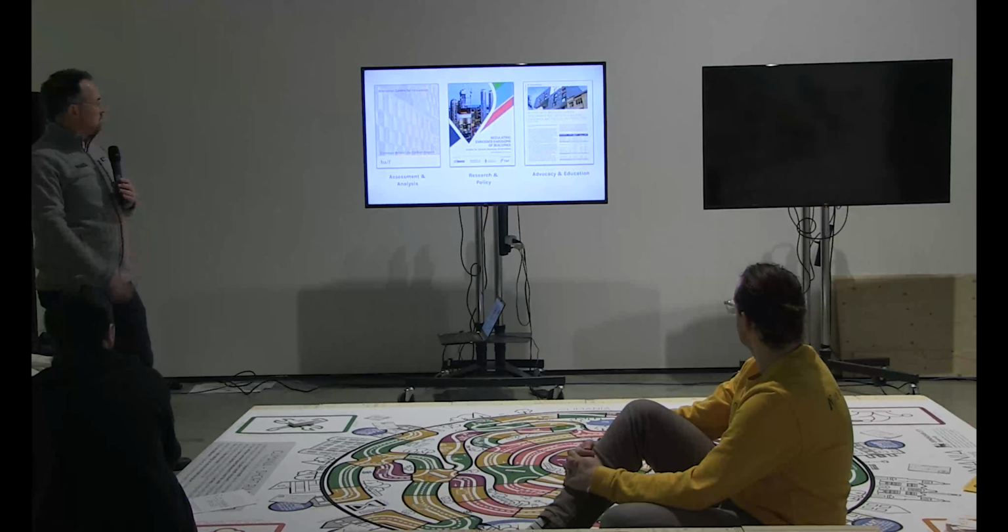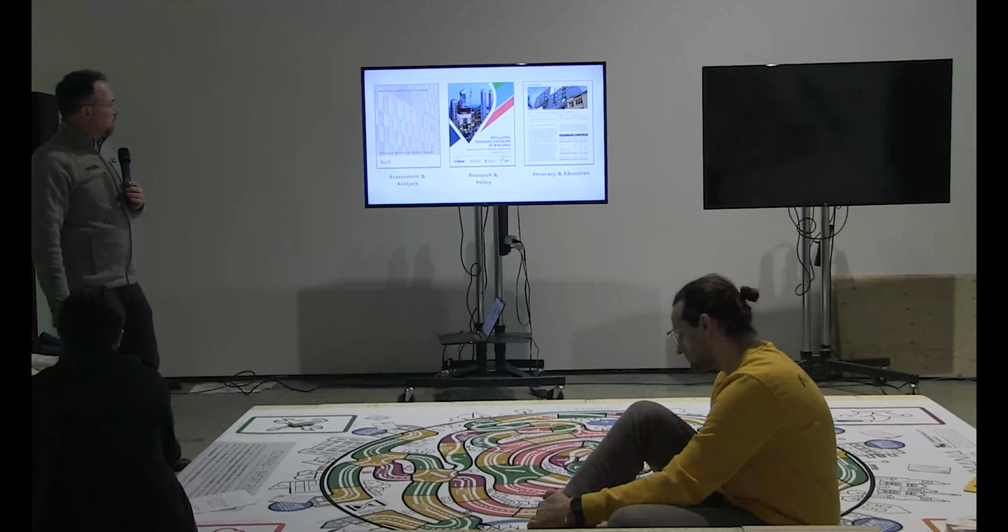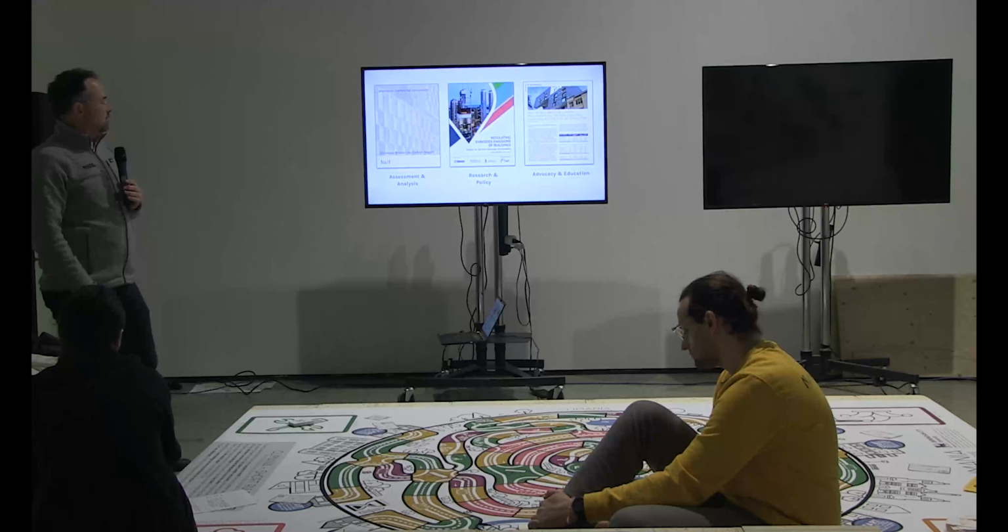And yeah, so this is what we're doing at the studio. A mixture of assessment and analysis, a focus on policy, and then using education as a form of advocacy. The spirit of the event is that we've been taking this and publishing it right away, and it's led to conversations and probably why we're here.